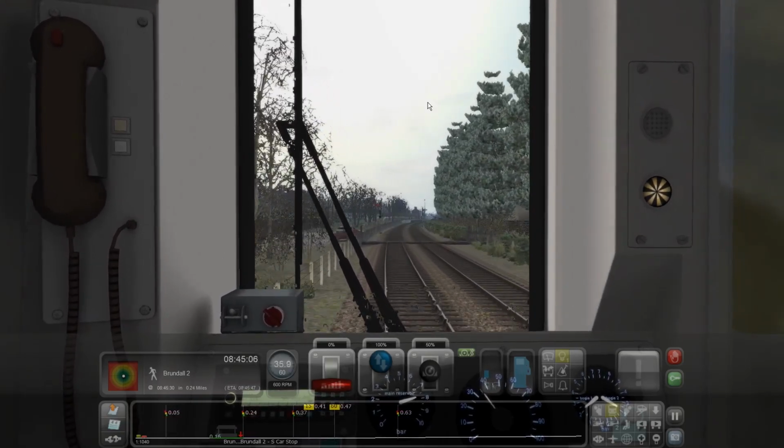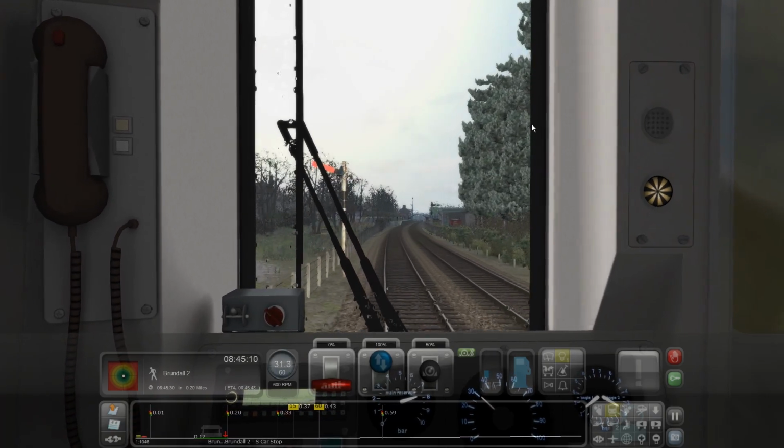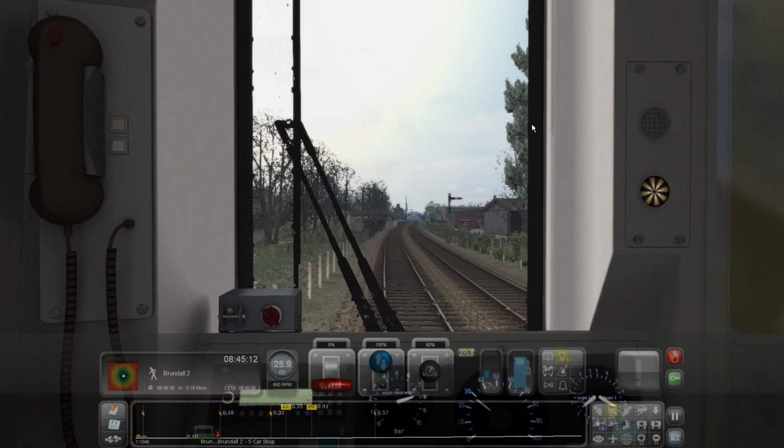The signal's actually showing red. I'm just going to tab. It's been approved, so we should be okay. Oh, it changed at the very last minute.